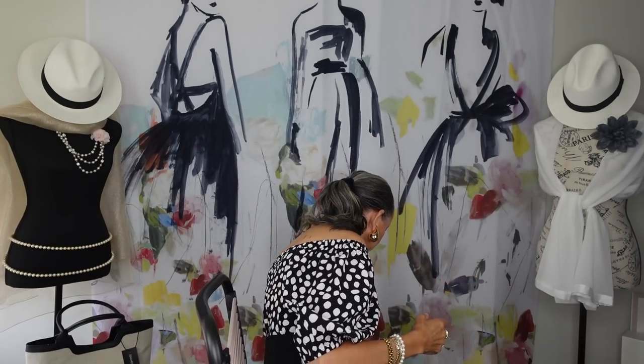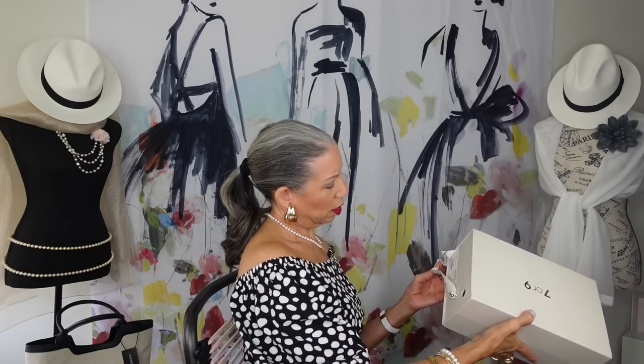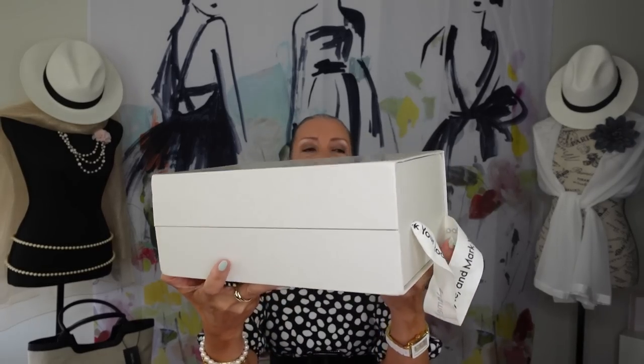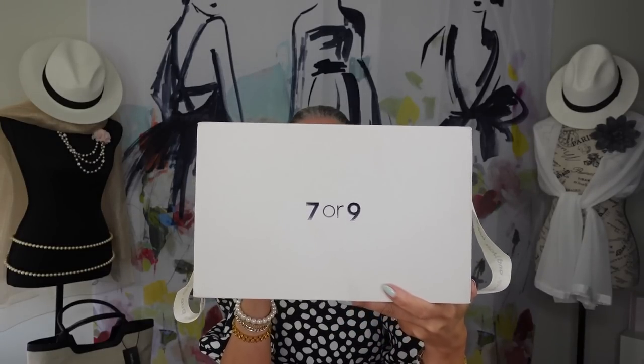So, I am going to show you my shoes. First pair, let me see, and they come boxed so beautifully. Let's see if I got the right ones here. Oh, look at this box. Look at the box. Solid. Got this beautiful ribbon here, and it says on here 7R9. You got that, ladies? 7R9. Opens up like a box you could store anything in.